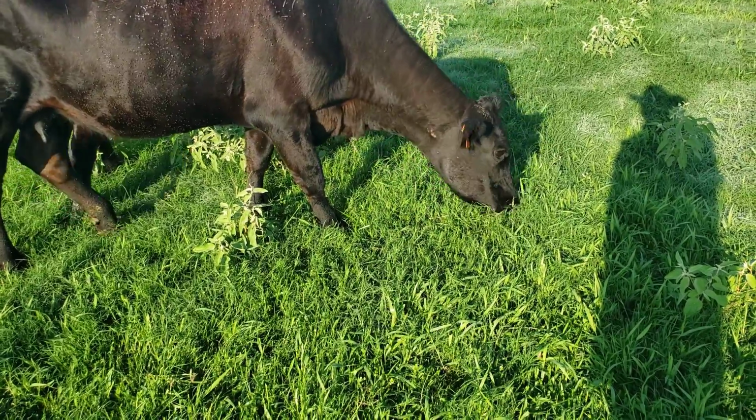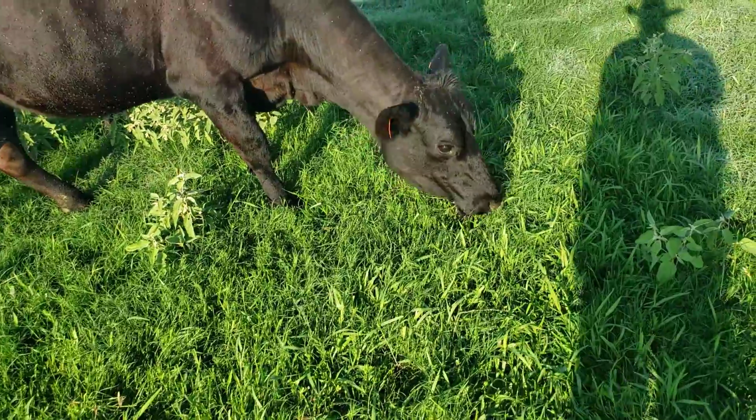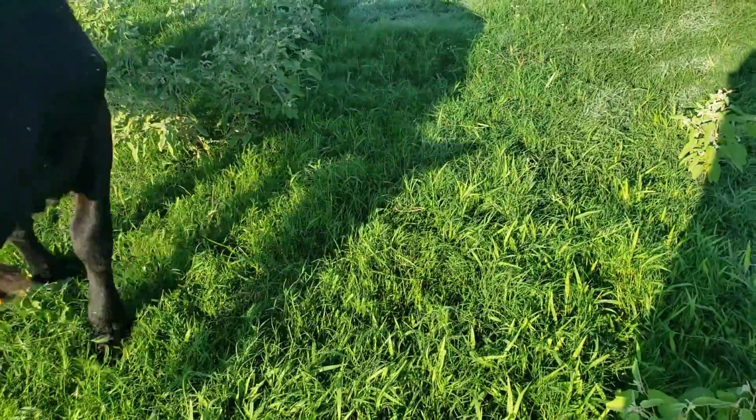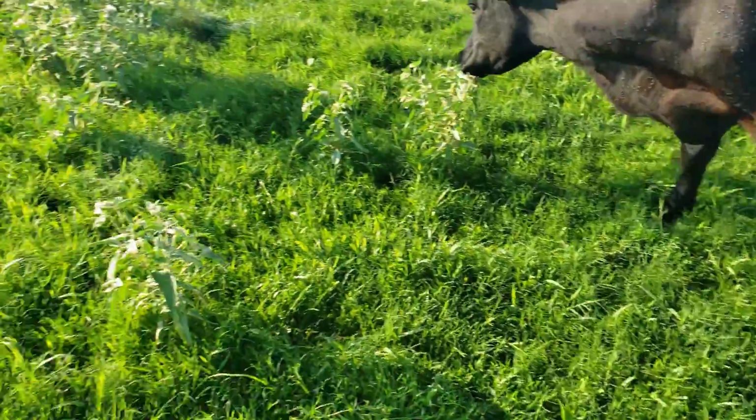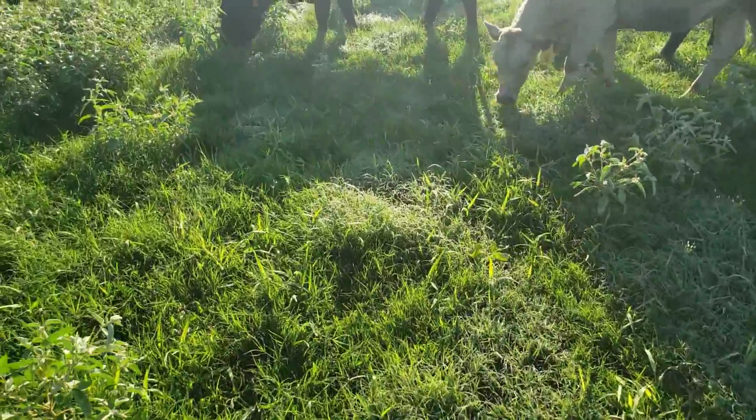And if we just let the grass field go, it would just be a couple clumps of grass with bare soil in between. But because they're chewing it and they're doing this, the grass is encouraged to spread out and spread up and put down deep roots.